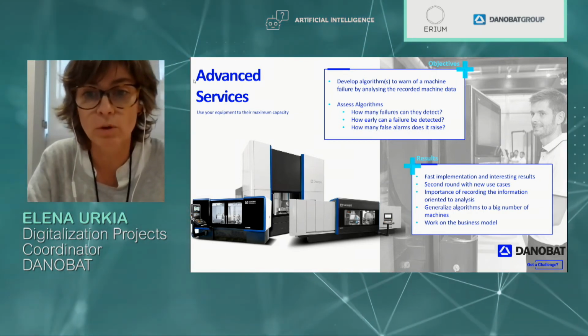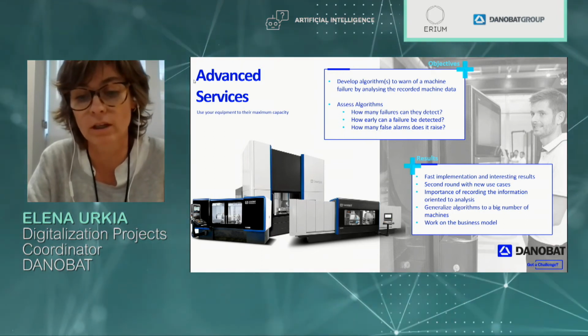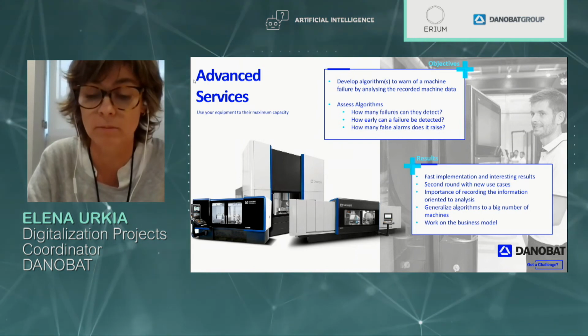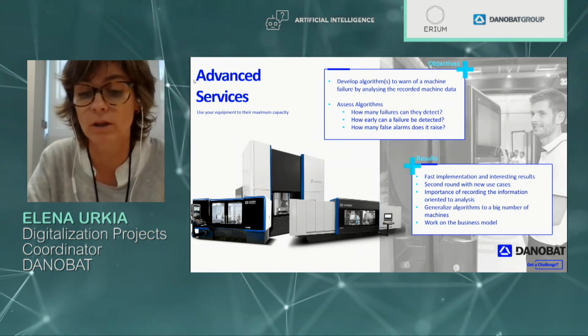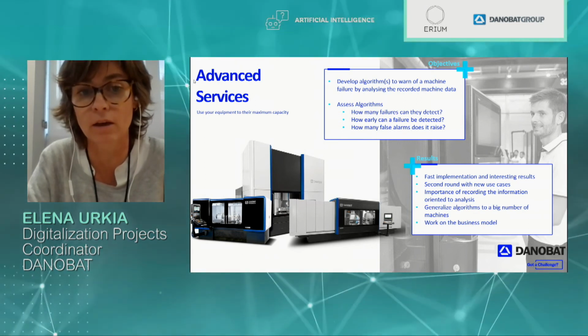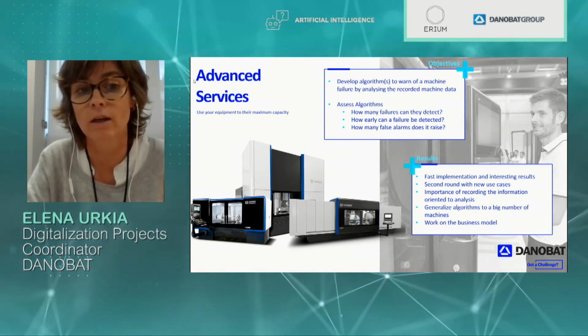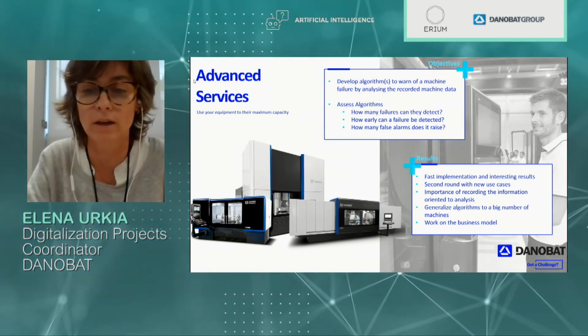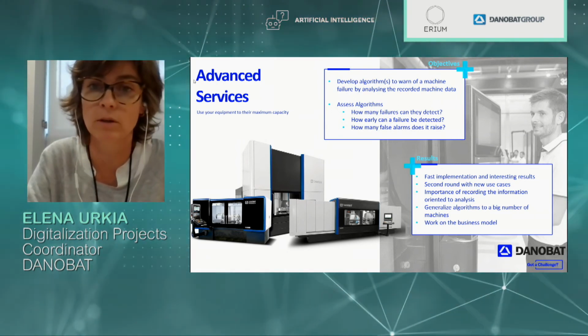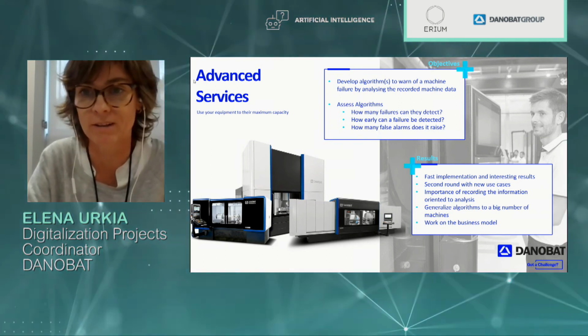And now for the future, we are already working on generalizing these algorithms to a bigger number of machines and problems, and also thinking about how to work together in business models that will give advantages to Erium as well as to Danobat when selling these developed functionalities to the market.